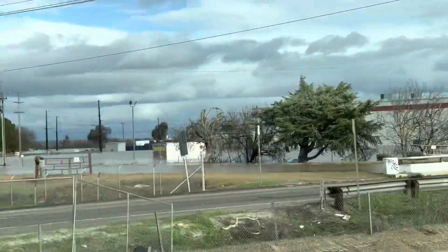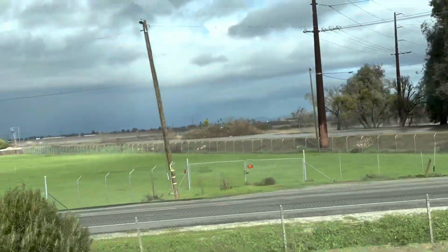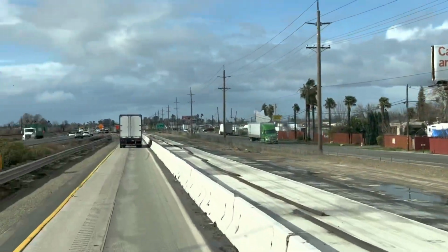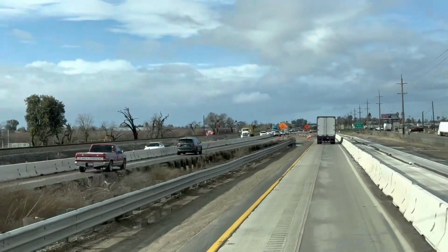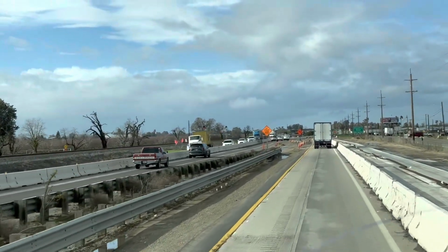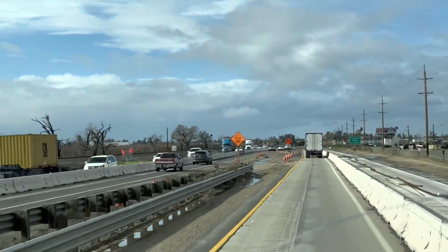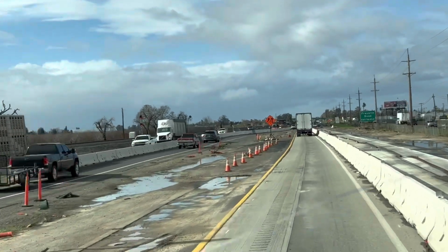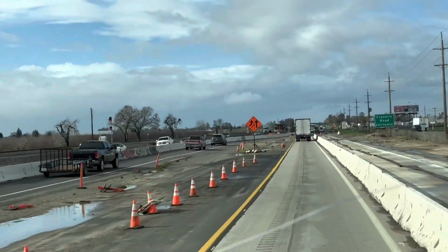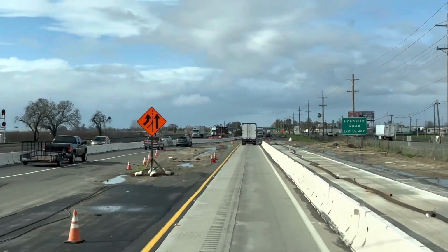Oh, there's a checkpoint. So I guess that's what that backup was. It must be coming up, and as soon as water gets on the road, they're going to shut it down. Oh, I hope not yet, because we're coming back here, right? I think we're going to a TA and stopping. I think I'm tired of this. Wow.